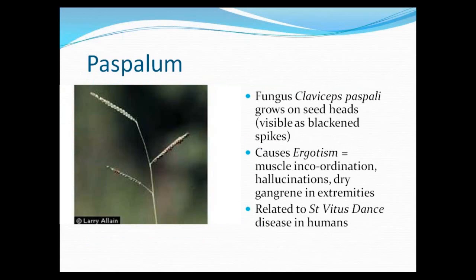Paspalum is one, another plant that harbors a very nasty fungal toxin. The fungus called claviceps grows on the seed heads when the plant has matured, and these look like sooty black seed heads. Now, this fungus produces a toxin which is very akin to LSD. In fact, the causative component is something called ergotamine, which causes ergotism.